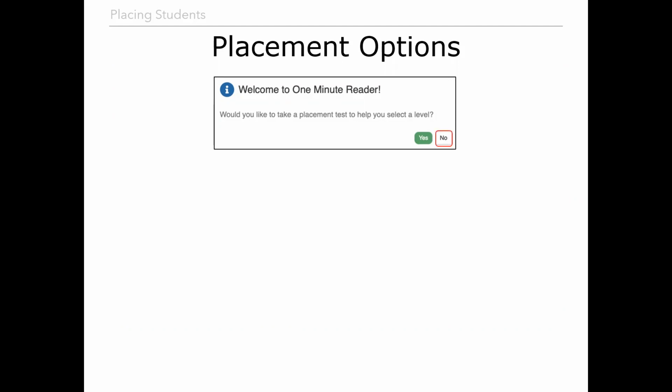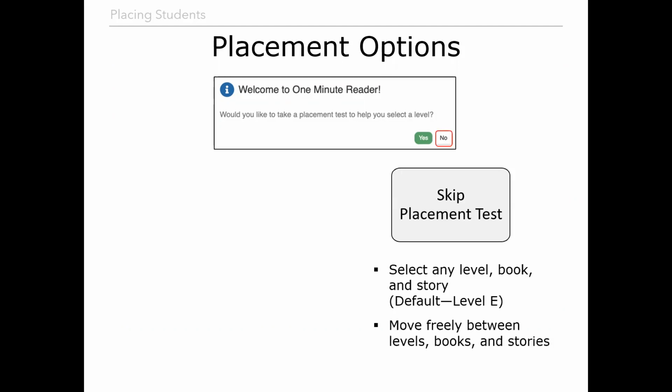The student can select no. If the student selects no, they will just skip the placement test. And if you have done nothing to their story options, all levels will be available to select for that student. The first one that's presented to them will be level E, the lowest level, but they will be able to move freely between any of the books.